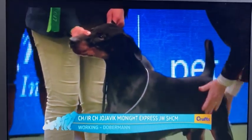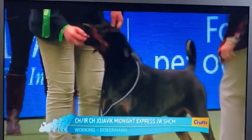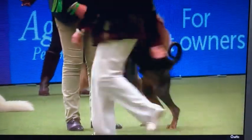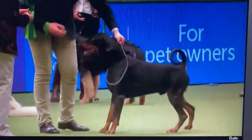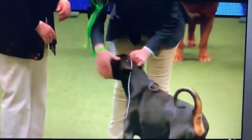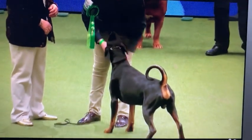Versatile breed, the Dobermann. Many working disciplines, elegant and proud, intelligent and tough. Developed originally from the German Shepherd Dog and the German Pinscher by Louis Dobermann, a tax collector who needed a minder, and he certainly developed a good one.